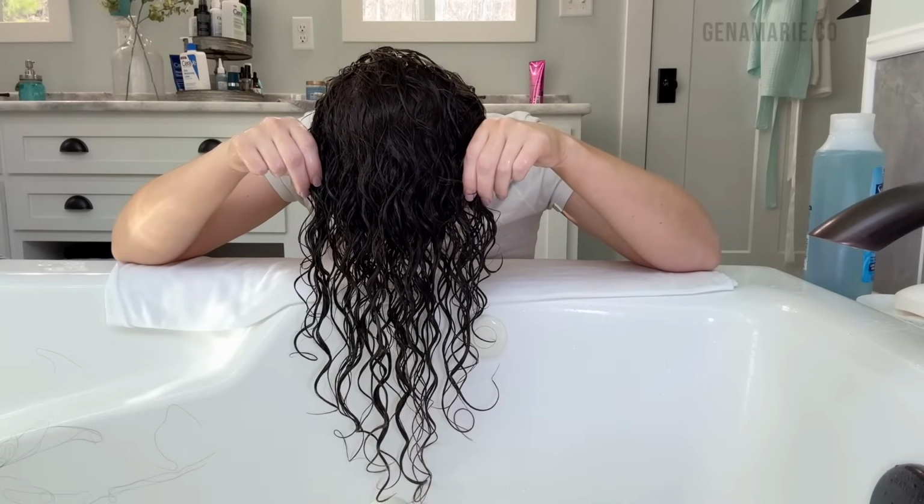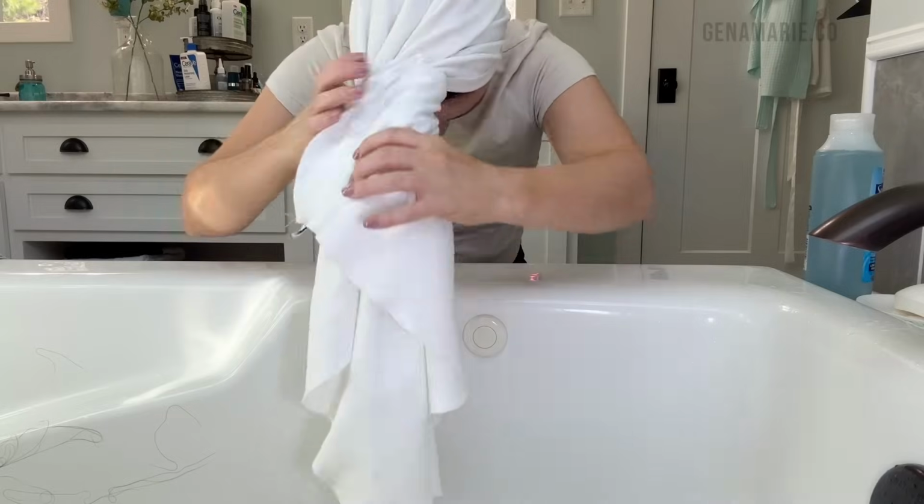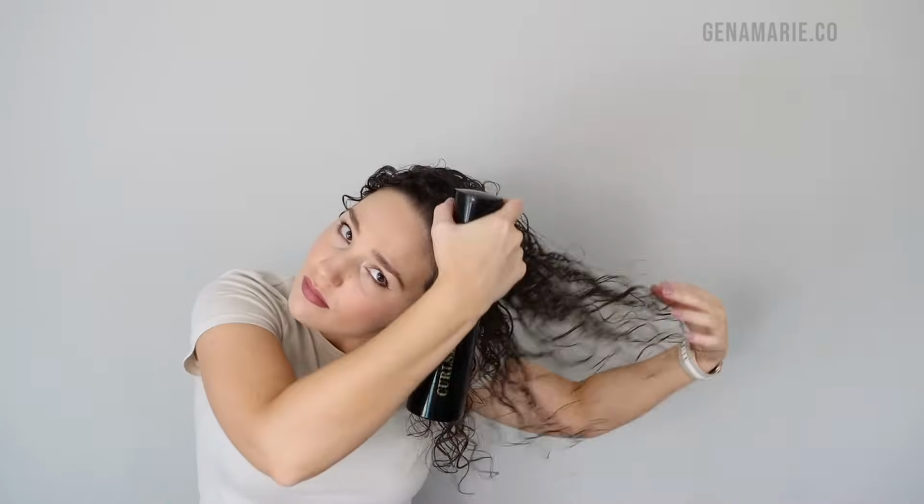Then I wrapped my hair up in my hair repair towel. You can also use just any cotton t-shirt that you have on hand. So then I like to take my hair down out of my hair repair towel and then spritz it with some water. This is going to help re-moisturize the hair. You want your hair to be evenly wet and have enough water in it when you go to apply your styling products. You don't have to have a spray bottle. You can totally just use your hands under the tap and just make sure that the lengths of your hair is wet. This is when my hair really started to feel dry and brittle.